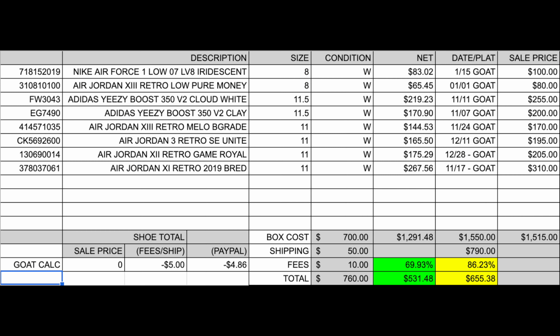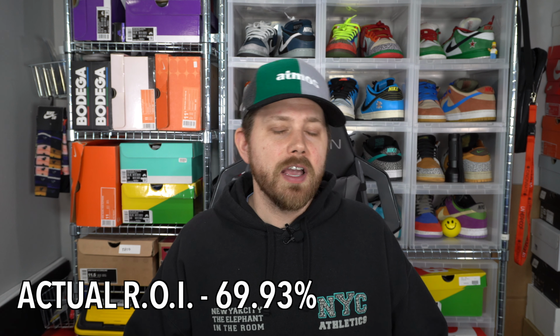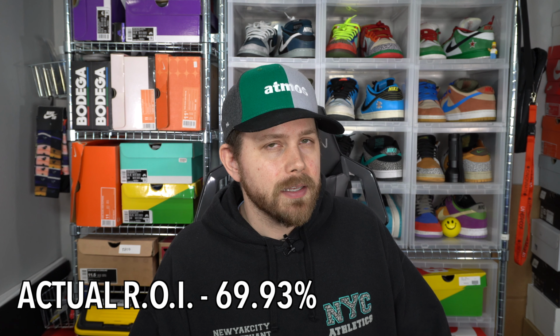Now we'll bring in my trusty spreadsheet. It's only trusty when the internet is connected. You'll see in the far right column that each pair's gross sale amount totaled to $1,515, which is a little bit below the estimate. Not far off though. And there's a pretty good reason for that, which I'll address in a bit as well. After subtracting shipping and processing fees, the actual net on this box was $1,291.48. Then we take out the box cost and we end up with a net profit of $531 to give this box a return of 69.93%.